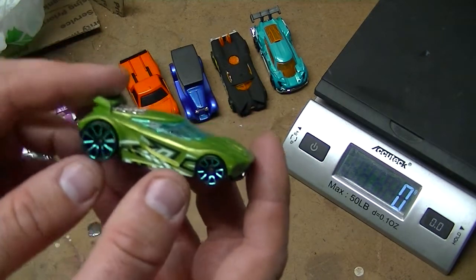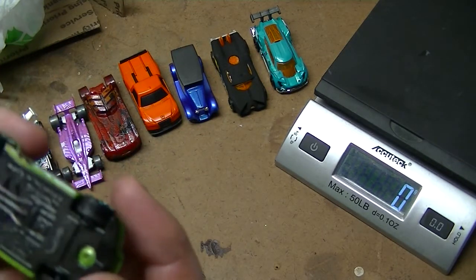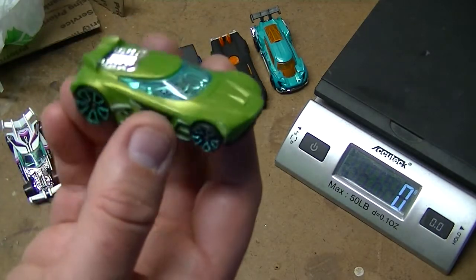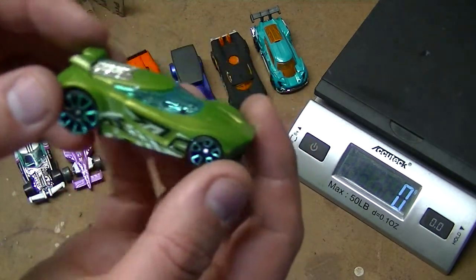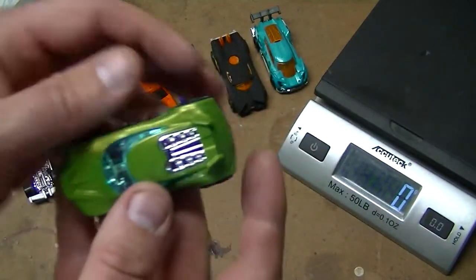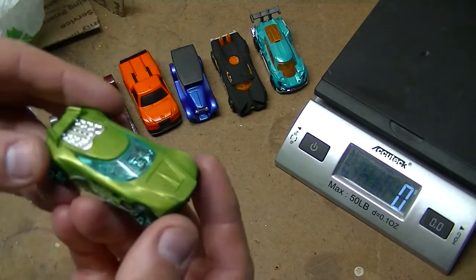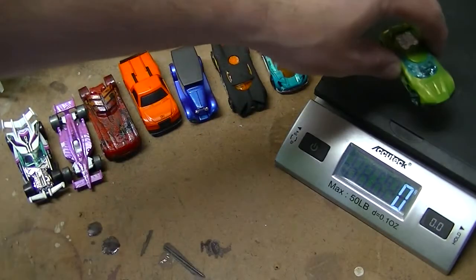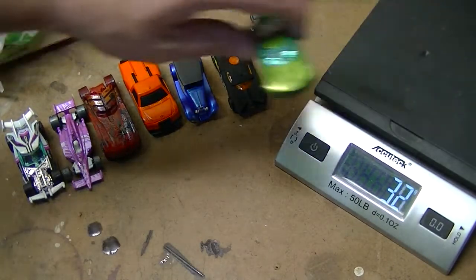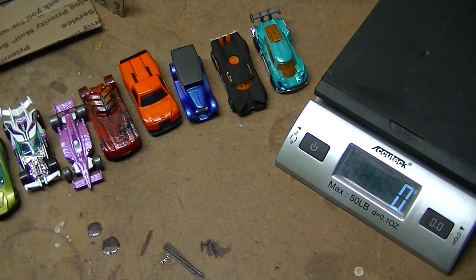And the last entry here, number 8, is going to be, let me go back over here. This is Green Arrow, and this is for Ted Kahn, another member of Lions Den Racing. Ted, that's yours. Looks good. I like the big rear wheels. This thing is not super heavy. Let's see what it comes in at. 32 grams going into the Summer Stock Series for Ted Kahn. That's awesome. And I see we got 8 there.